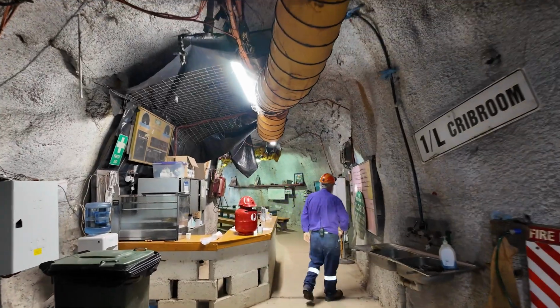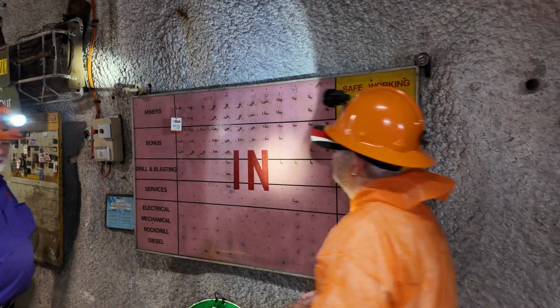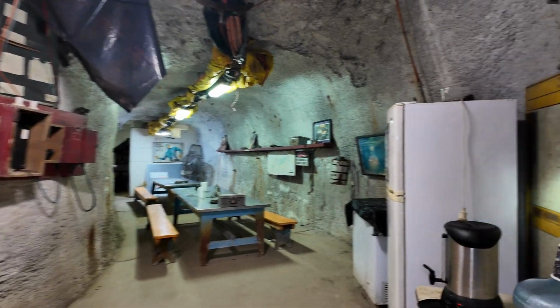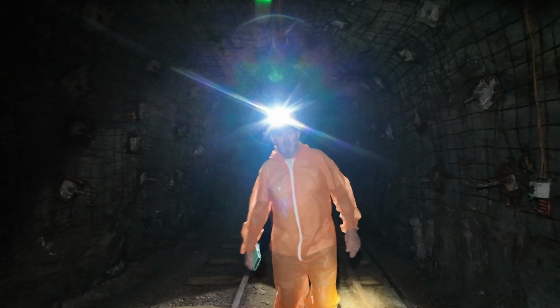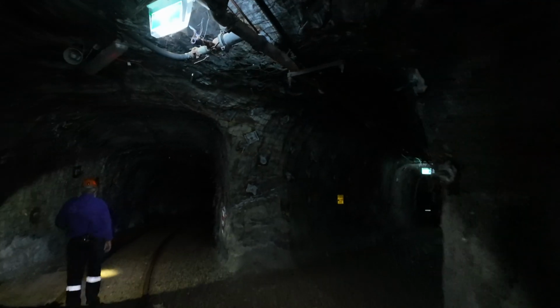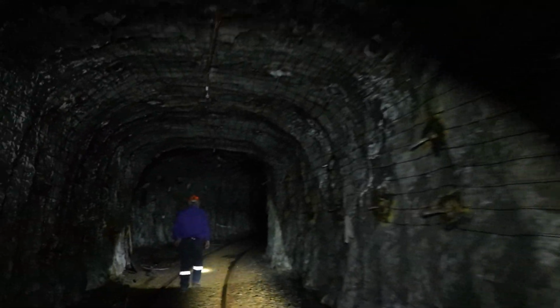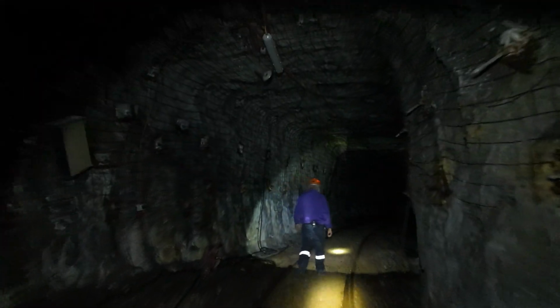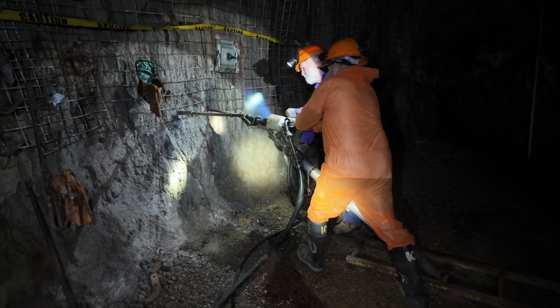And then we went to the crib room where we hung up our tags to grab a bit of smoko. And we even had a go at drilling ourselves.